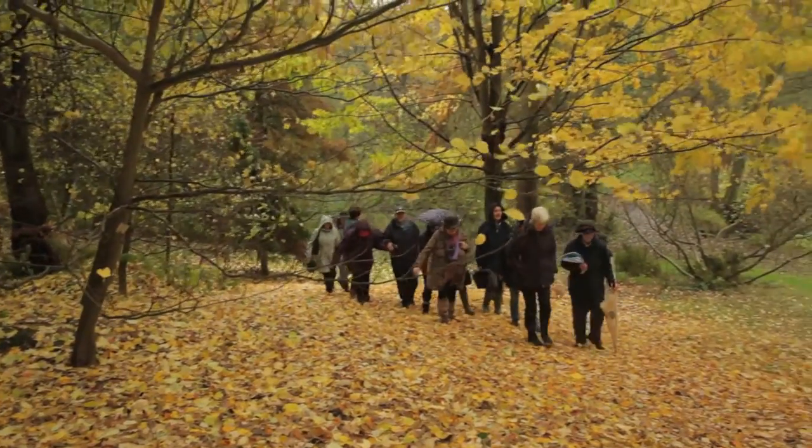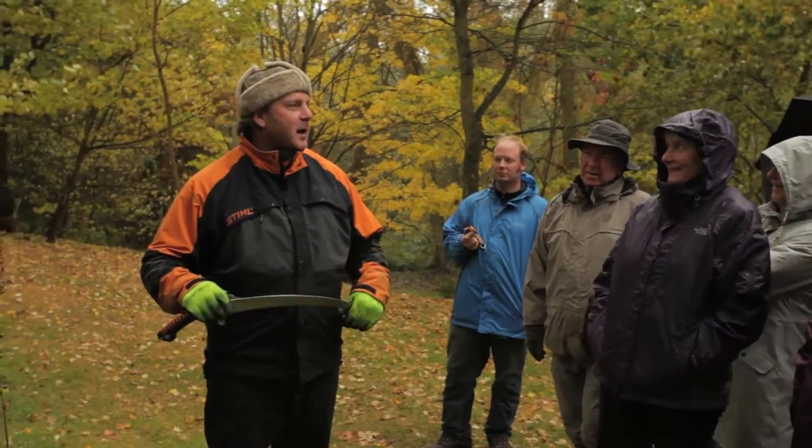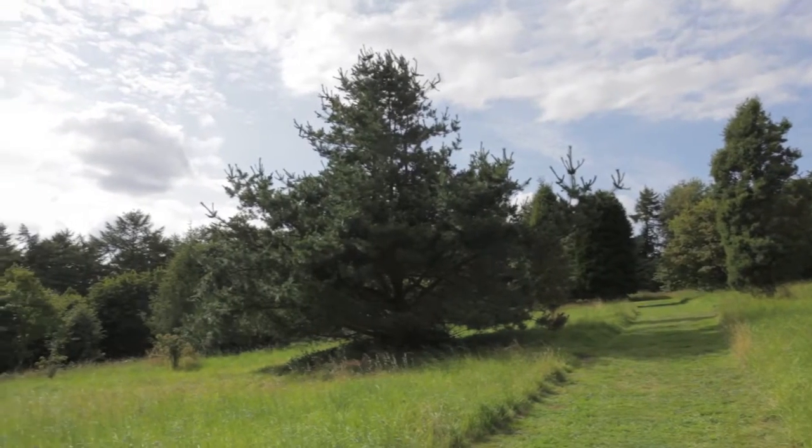John Simmons, who became our honorary curator, I always remember him saying the first time he came here, it was just an open field. He didn't think there was any plantings in it until Jim took him through and showed him a wire cage with a tiny seedling in it. And he just thought, this is never, ever going to work.